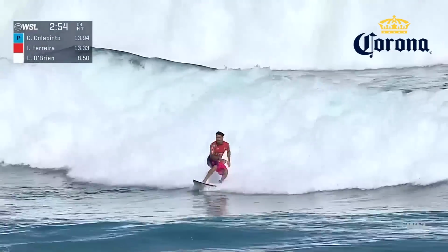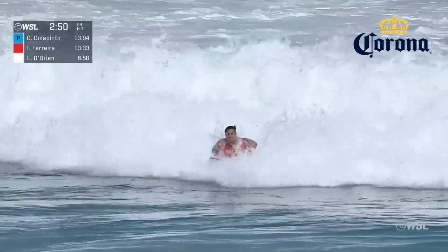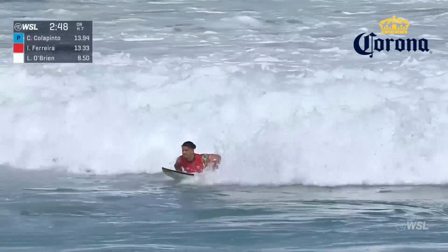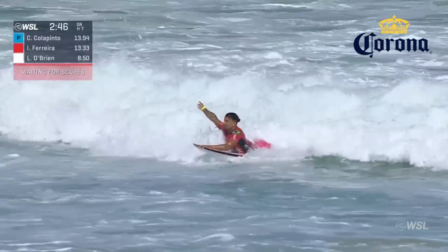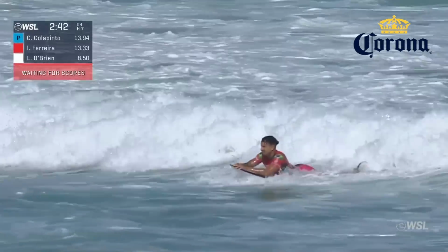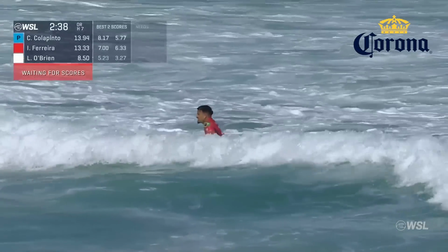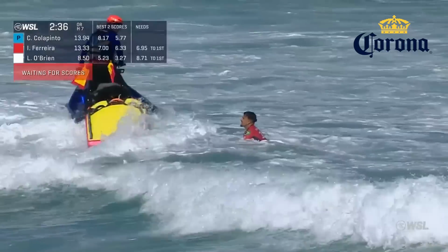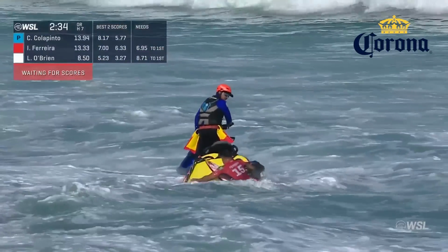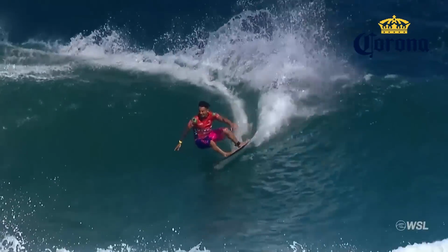As we see Italo Ferreira, now was that the 7? I mean, I guess the answer is going to come if there's anything before that because it looked like he was already going down the line and it looked like he took off on the wave quite a little bit before what we saw on the screen. So if there's a combination of a turn with that air, we most likely will be seeing the 7-point ride. Well, here's a look at it, Jesse.